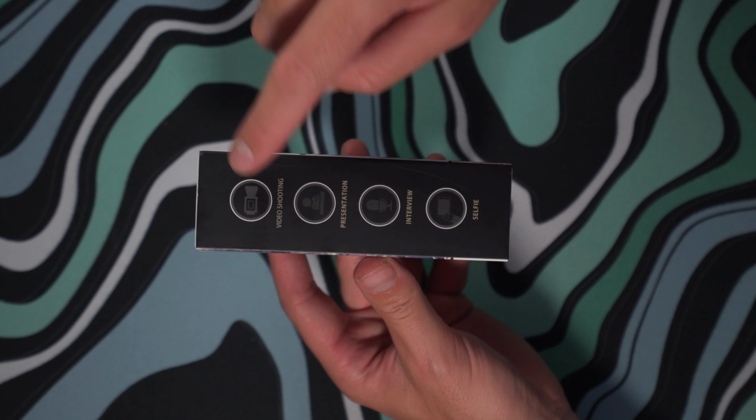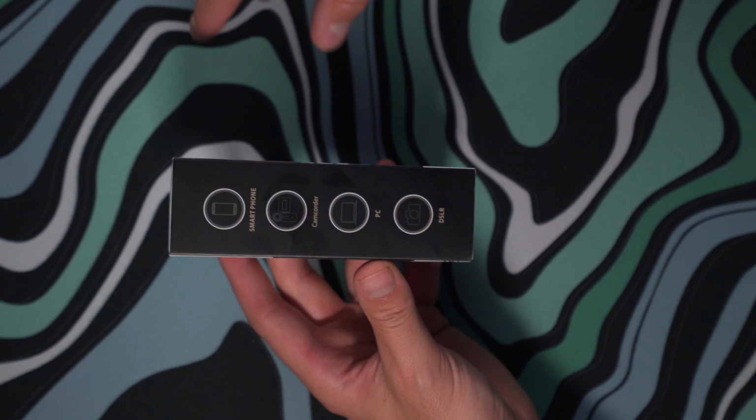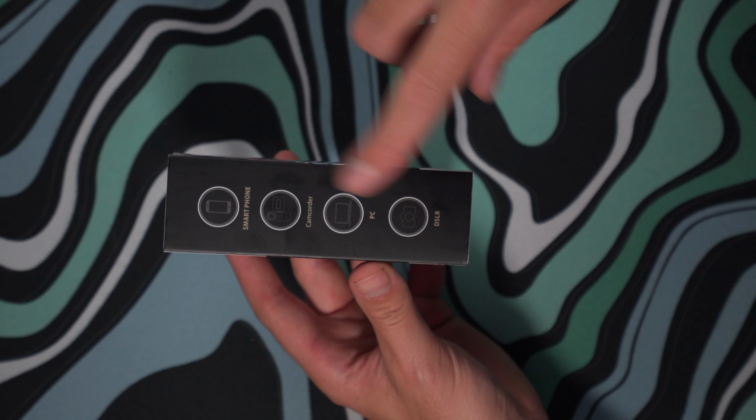So as you guys can see on the box right here, it says this thing is good for video shooting, presentations, interviews, doing selfies. Everybody likes selfies. And then if you flip it over right here, it looks like you can use it with your smartphone, camcorder, PC, DSLR, all that kind of stuff. So this thing should be very versatile and made for just about everybody. So hopefully you guys end up liking this thing.